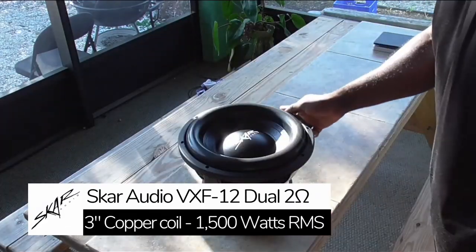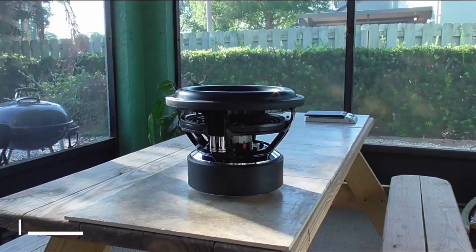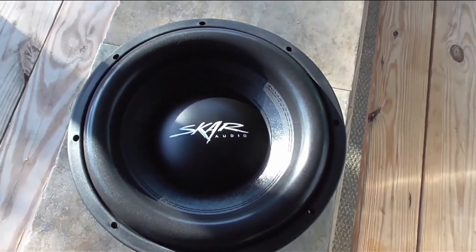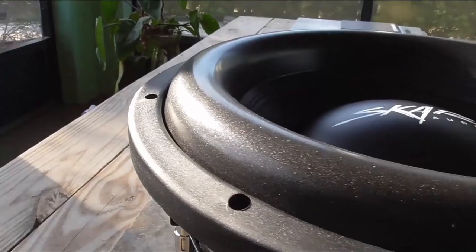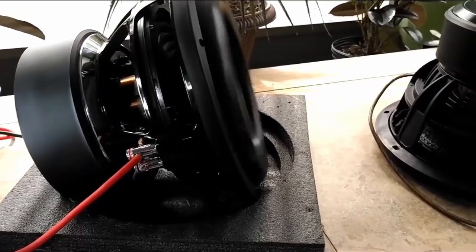This is the most powerful daily 12-inch subwoofer that Skar Audio offers, with a 3-inch voice coil, 25 millimeters of X-Max, and a 1500 watt rating. The $270 that I gave Skar turned out to be a really great bargain.